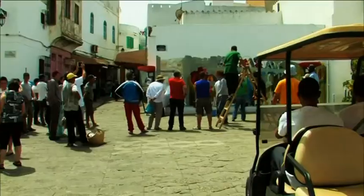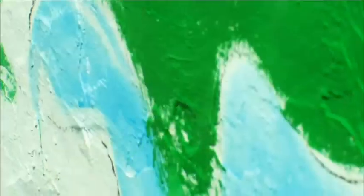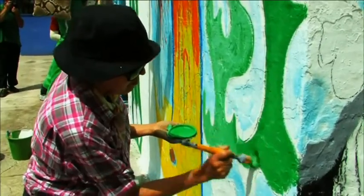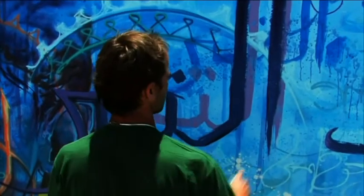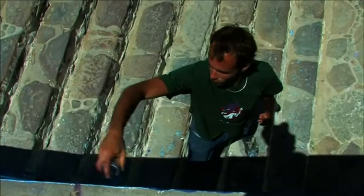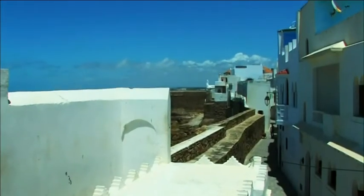A couple of older artists have been coming since year one and join in with the younger artists to create a group mural in the traffic-free town centre. Some painters select a special position, like this Spanish graffiti artist, recreating the life of the great Arab writer and traveller Ibn Battuta, who set sail from just down the coast. His spot is right next to the Atlantic.